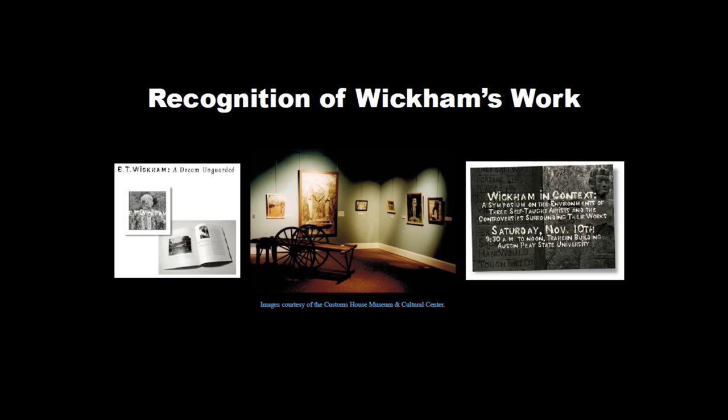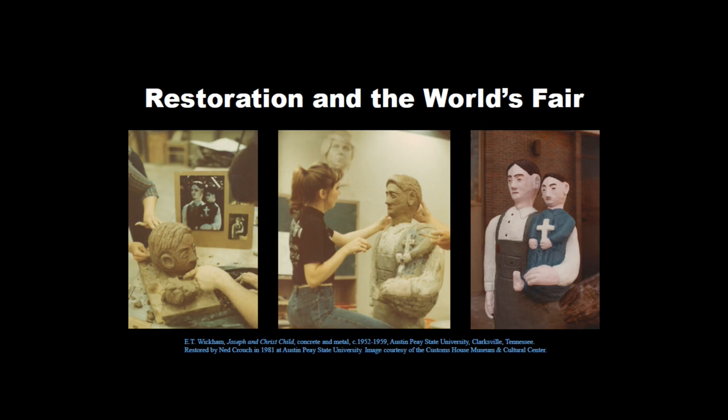And why 2001? The director of the museum, Ned Crouch, is a folk art specialist and had a long time interest in Wickham and his work. He wanted to draw attention to the site and urged the community to rediscover and appreciate these works. The exhibit was very successful but was not out for very long. And the catalog is the only publication that is dedicated to the artist. So there are no books written on him yet.